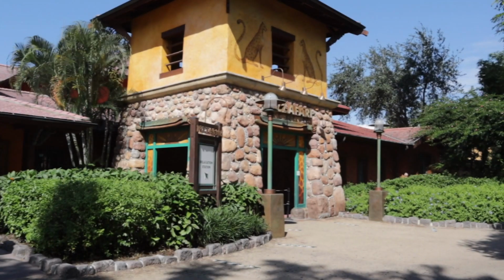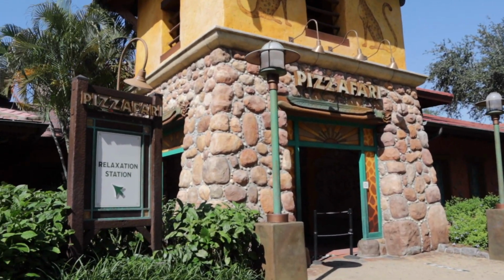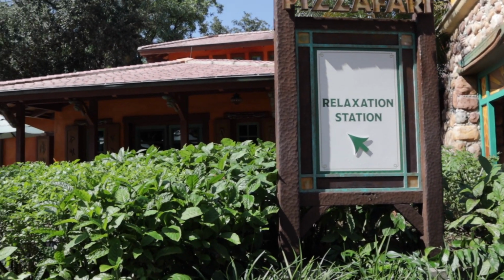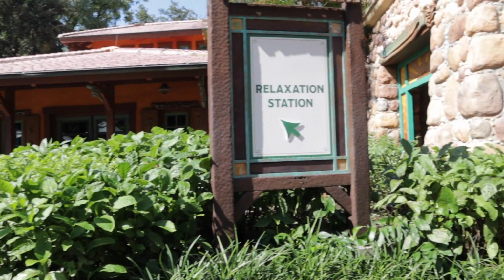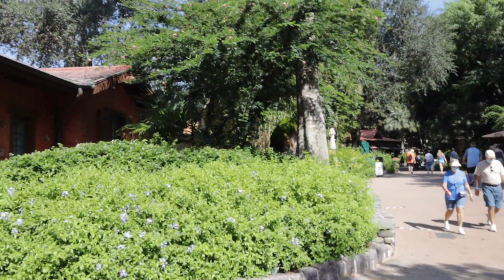Gotta keep moving. Okay, so I'm walking by Pete Safari. This is typically a pizza restaurant. It's really pretty inside. But I noticed that outside, it looks like it is currently a relaxation station. So this is a spot where if you need to take your face mask off and rest and recharge for a few minutes, you can. So good to know if you're looking for a relaxation station. That's a nice shaded one.